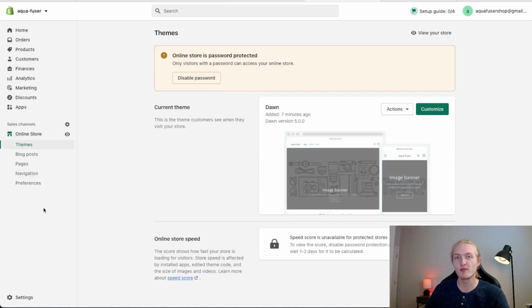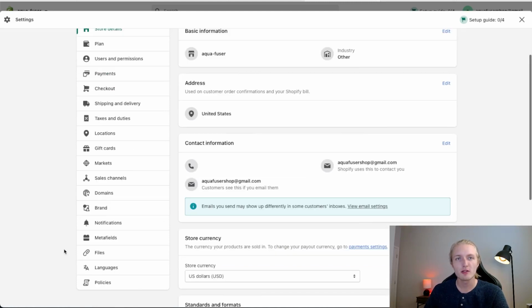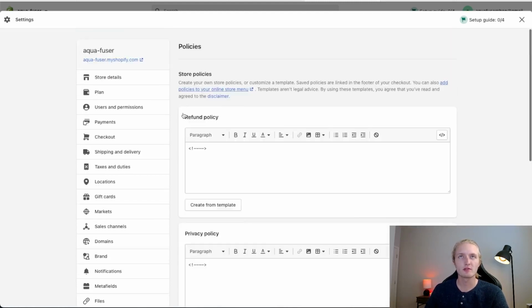Now this is important if you plan on running any ads or having really any people on your website at all. Google will crawl your website and look for these pages, so you'll run into a lot of issues if you do not do this step. Essentially, you're just going to want to go to the settings tab here. We're looking for something called legal or policies. Okay, so it's down here, it's called policies.